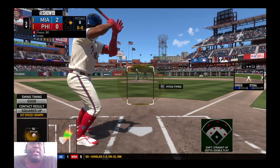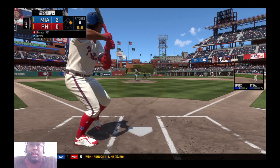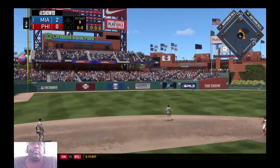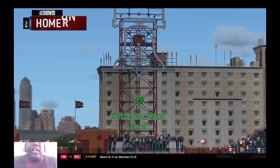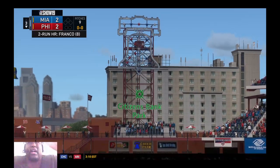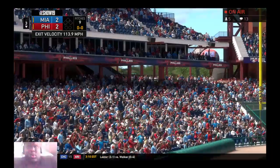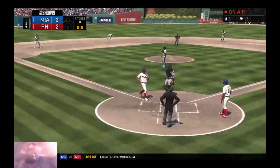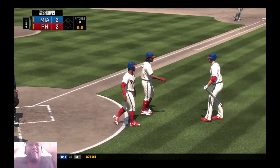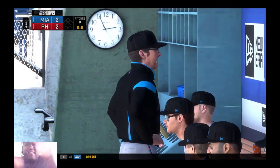Washington Redskins gonna be nice, man. They got the guy from Ohio State. Here's the pitch. Drive by Franco, deep left field, and it's gone! Let's go! That's what I'm talking about, boy. Let's go, Phillies. Two-run home run off the bat of Franco, his 8th home run of the season. Phillies back to tie this one at 2. In the third inning, let's go, Phillies.